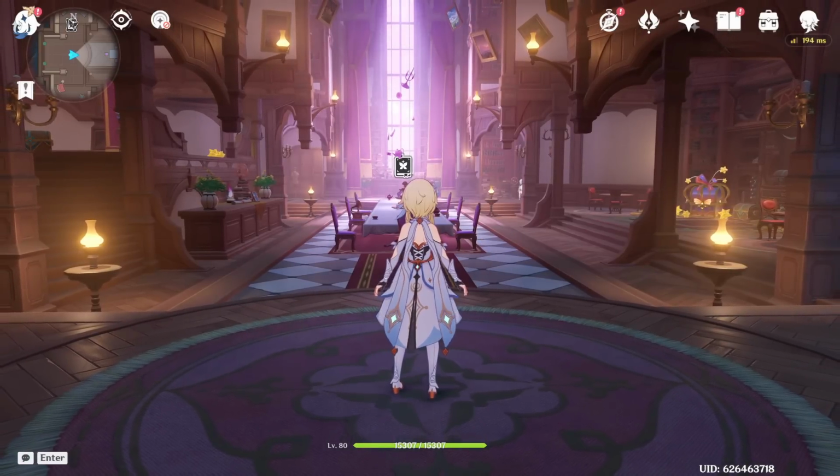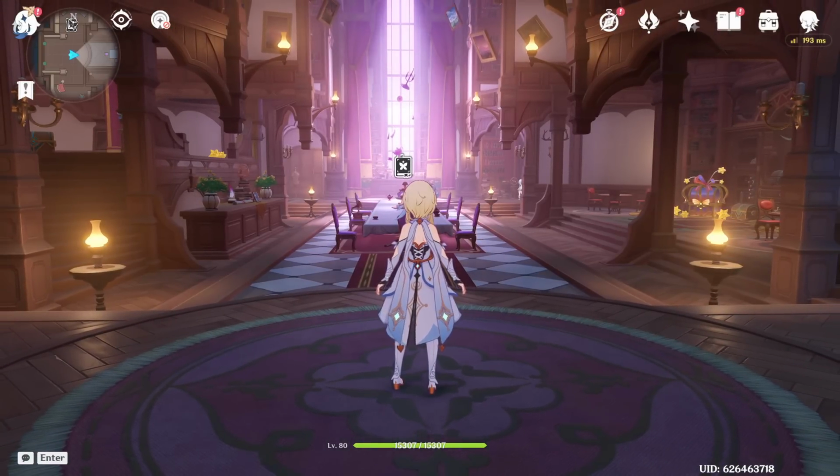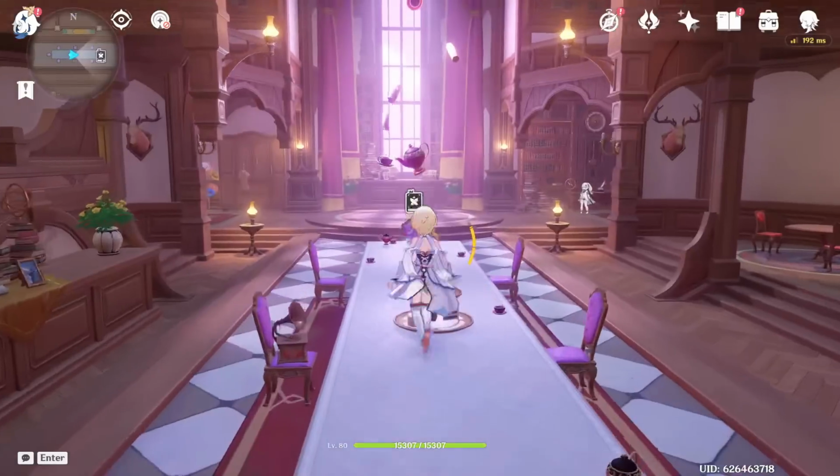I'm really excited for this endgame content. I hope you guys are too, because it means free Primogems and also optimizations to artifacts and everything, which is always going to be a good thing. So in the end, everything's good.